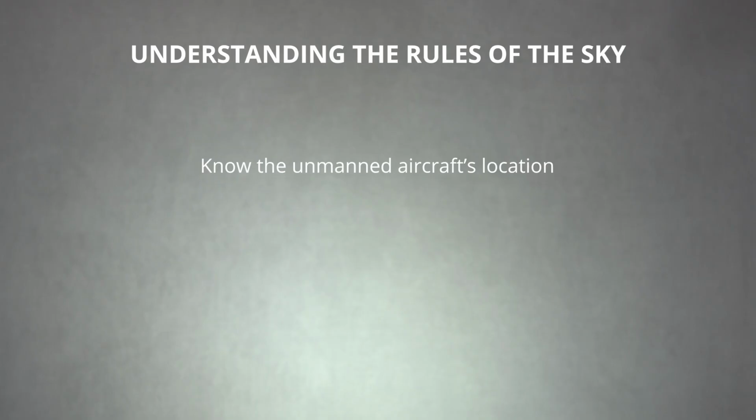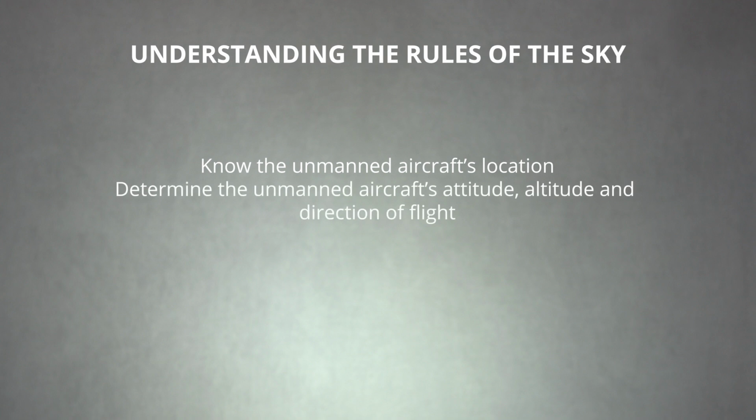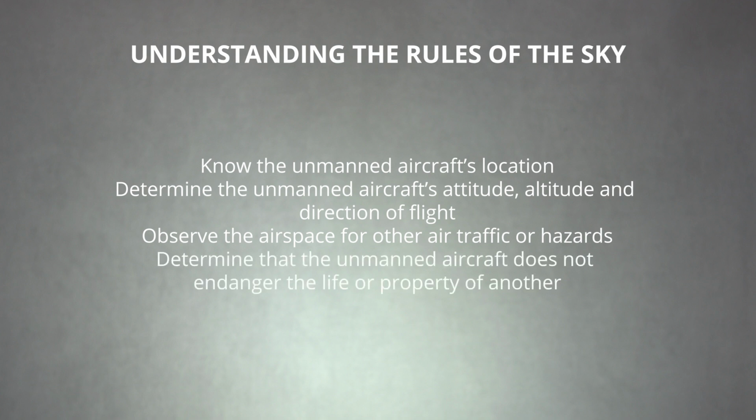Additionally, according to the FAA, the drone pilot needs to be able to see the drone throughout the entire flight to ensure that they know the drone's location, determine the drone's altitude, know its direction of flight, observe the airspace for other air traffic or hazards, and determine the drone doesn't endanger the life or property of another.